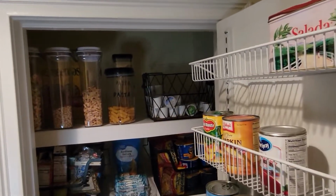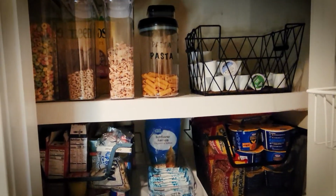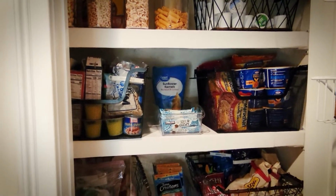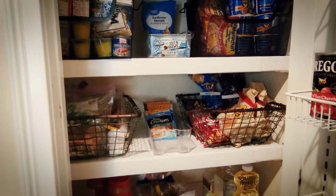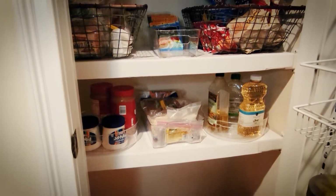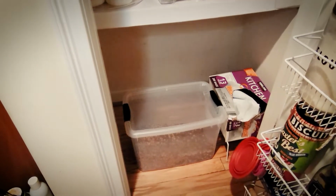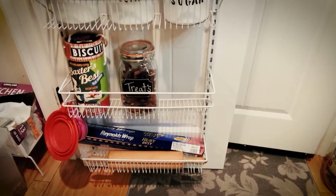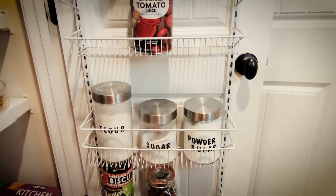Okay, guys, we are finally done. And this is it, the final reveal. As you can see, I did keep their door organizer and just cleaned it up.